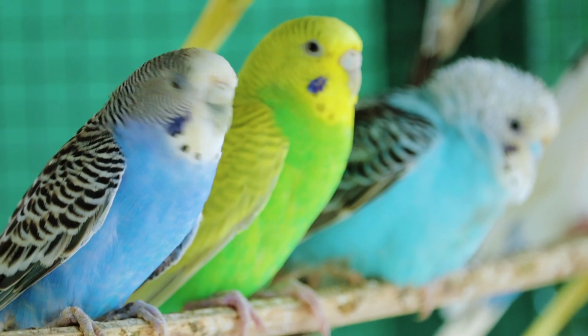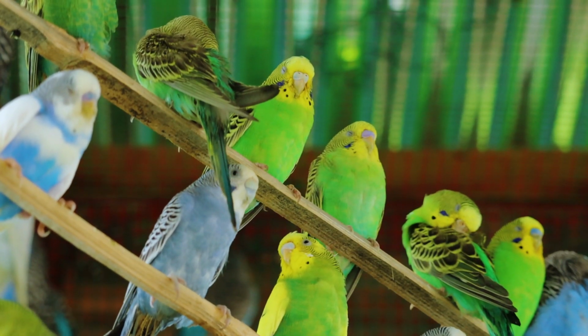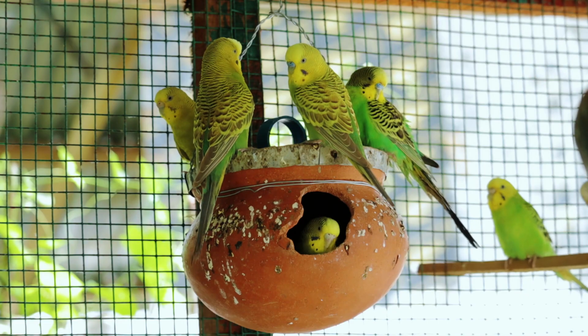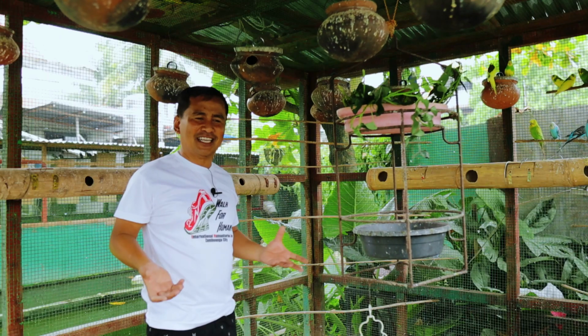I believe that by next week or next month, we can also harvest some good, healthy birds right here in these clay pots. They're filled with chicks.